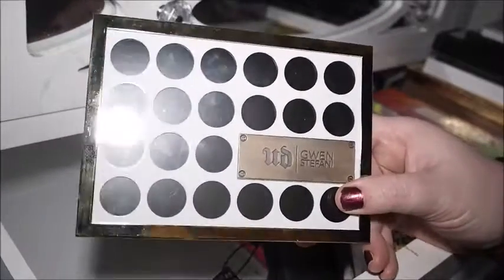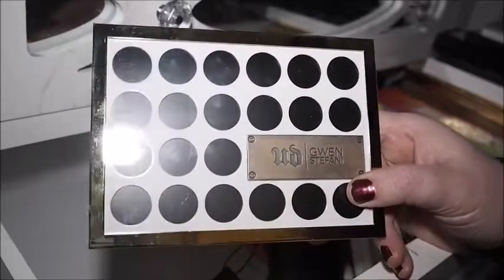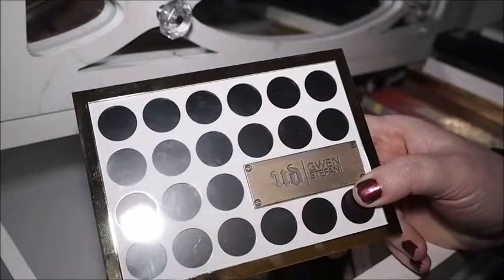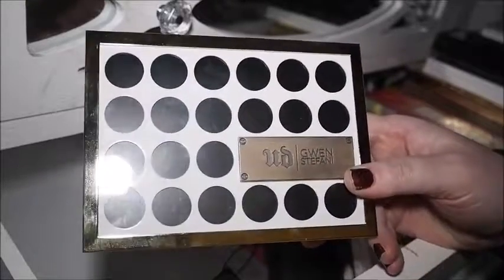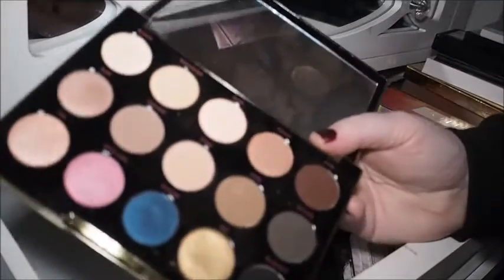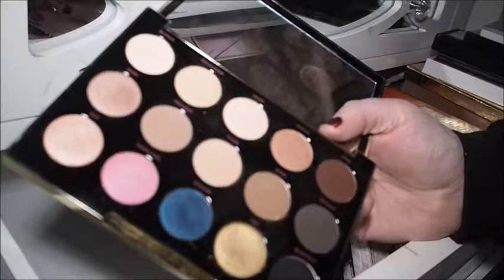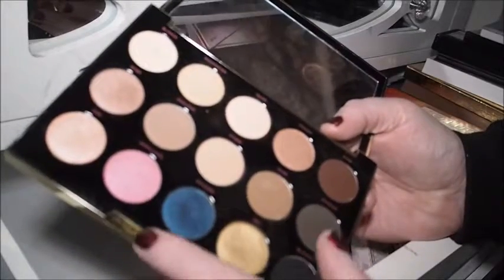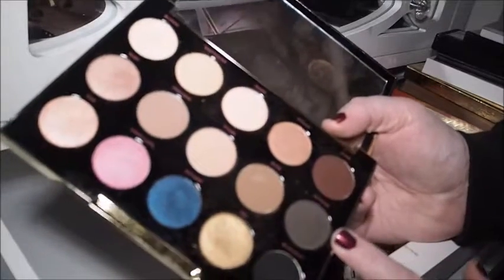Then we've got this Urban Decay Gwen Stefani palette, and to be honest, I have been using it just because, sorry, not been using it, it's in my collection just because it's limited edition. It's Gwen Stefani, but I don't know if I can justify keeping it there when obviously I should be making room, not for something else necessarily because I'm on a no-buy, but the only shades that are probably telling me to keep are maybe those two and that one there.